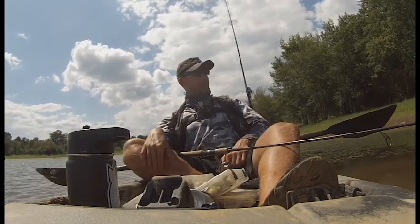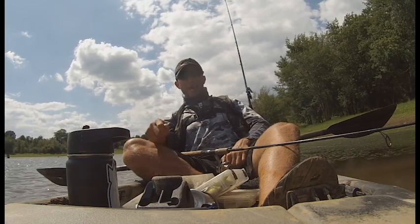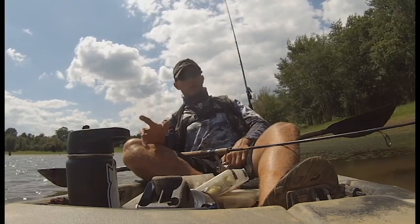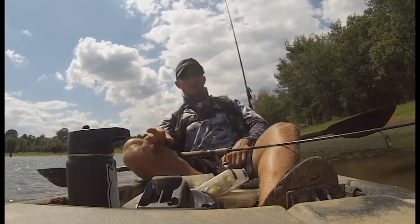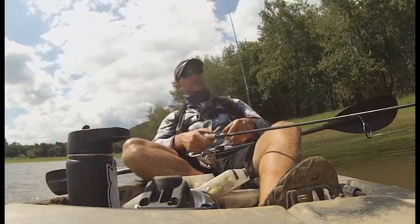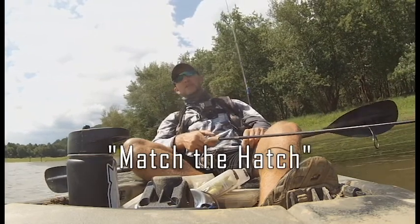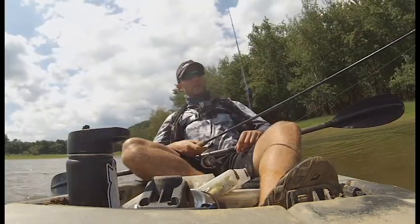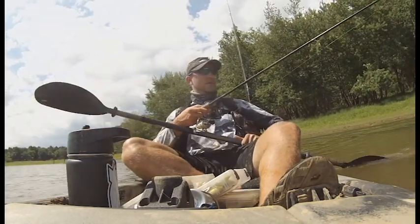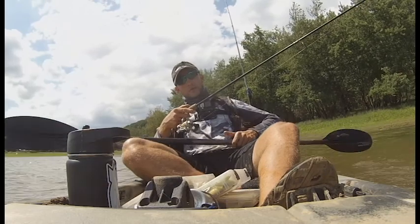The largemouth bite was a mystery. We threw on some topwater and we had action, we had bites, but we could not finish the job on a largemouth with the topwater. But that's why you have to go out. You got to figure out what they're keying in on, or as they say in the fishing world, match the hatch. But that's why it's called a sport, because sometimes you win and sometimes you lose, and you don't have a great day of catching, even if you have tremendous weather otherwise.